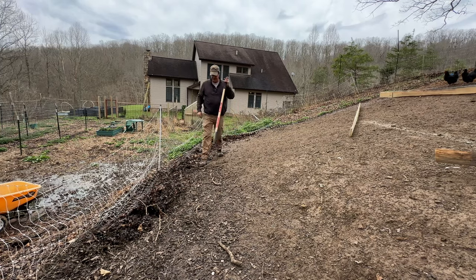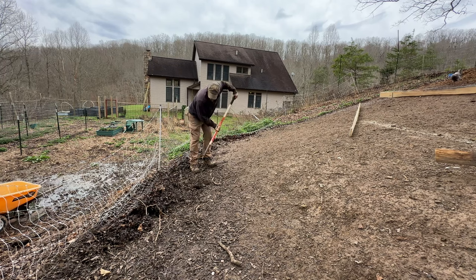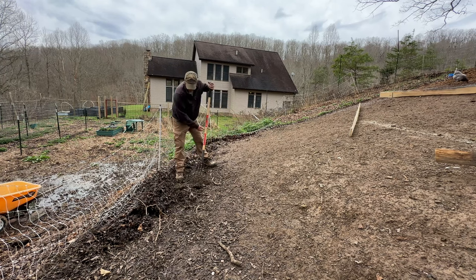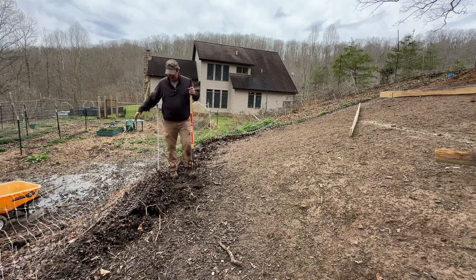And if I stick my fork in it, you see all this goodness. It's soaking wet right now. Yeah, I mean, that's completely full of earthworms when I turn that over. The chickens are going to be digging that, literally.